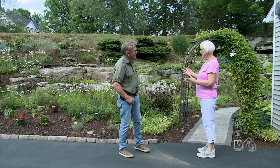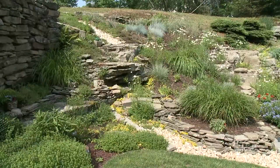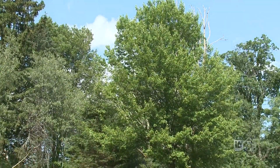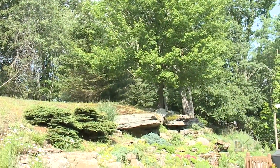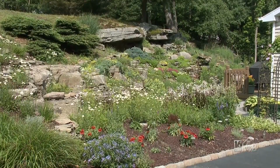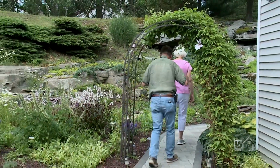Well, this is a garden that I started about 25 years ago. And I'm not the brightest gardener. I'm a good gardener. I started down below and then worked up the hills. It's easier to work from the top down. Let gravity take it. Excellent. And if you think this part of the garden is lovely, you need to see the rest of the garden. Come on, let's check it out. I love your little archway here.